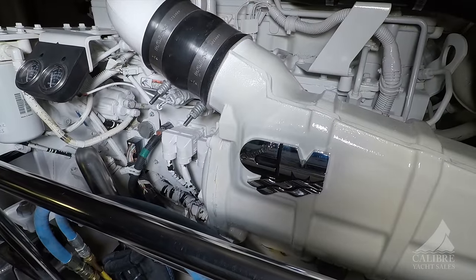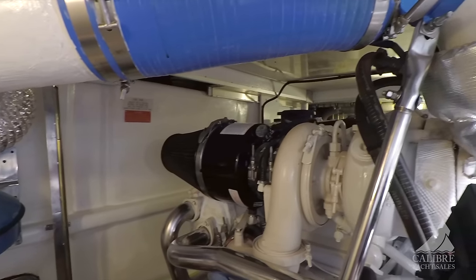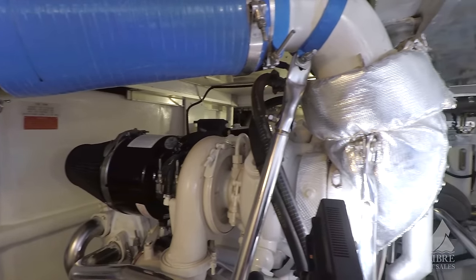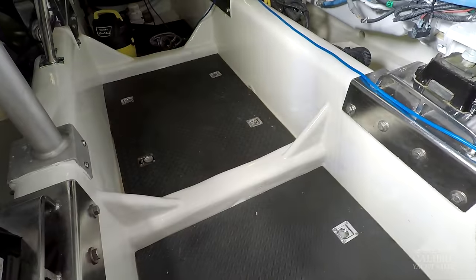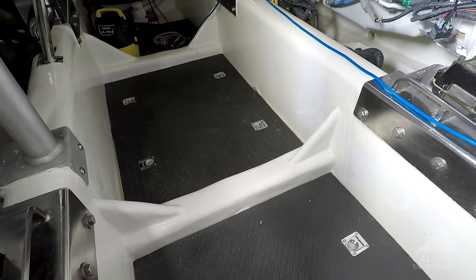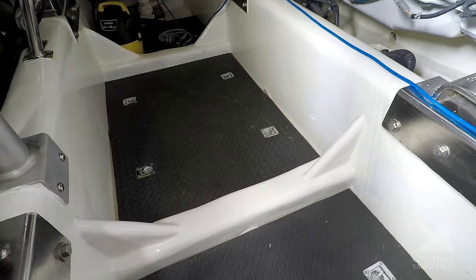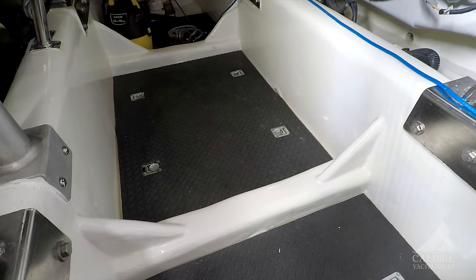We have two fuel tanks here, carrying 350 gallons aside, that's US gallons. And this is the exhaust that exhausts underwater for reduced noise. Have a look at these grid and stringer systems here. Very solid boat. In fact, I would even go so far as to say that for a boat this size, it's overbuilt. So we've talked about space.